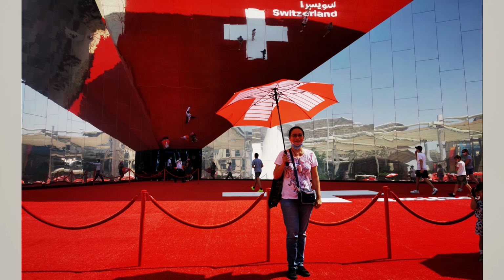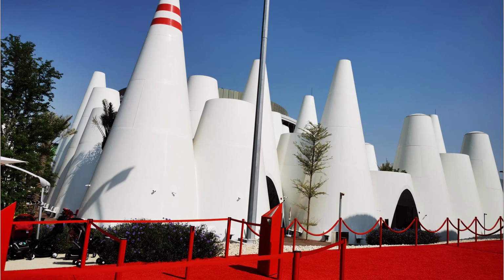As we were waiting, we were told that we will be hiking the Alps. And once we entered, we were greeted by a very thick fog, and we really had a short hike.